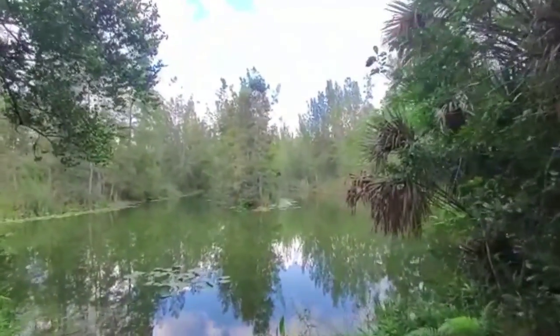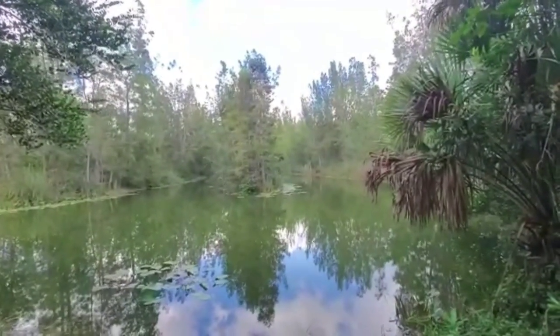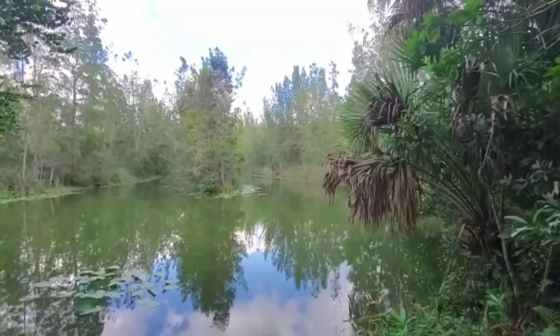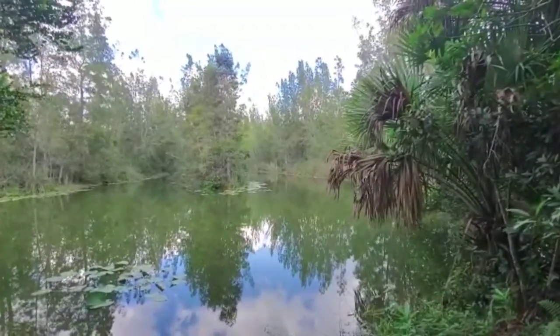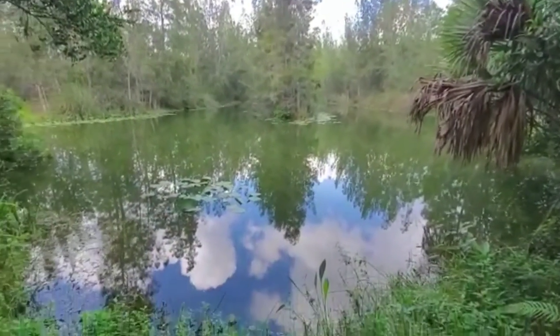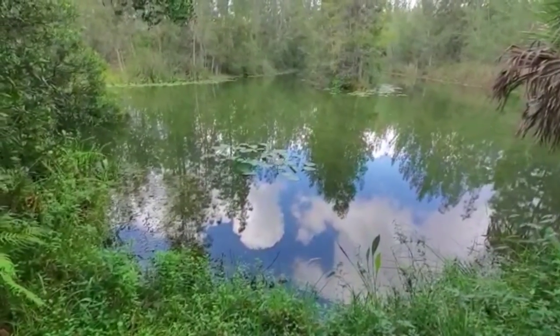All right, so I've left Grassy Waters. This is the east side of the Grassy Waters Preserve. This is a Solid Waste Authority trail. And of course, it's a worthwhile one if clouds are reflecting in beautiful water.